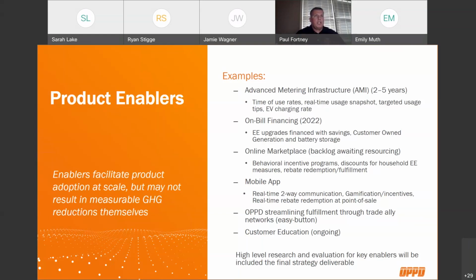The last one that I want to touch on real quickly is customer education. We know customers want to decrease their carbon footprint and they want to conserve energy. They'd like to lower their energy bills as well, but they don't necessarily know where to start or they don't know what sources of information they can trust. And OPPD feels like we can play that role. We certainly do support education today, and we're continuing to roll out more functionality as well as more programs.